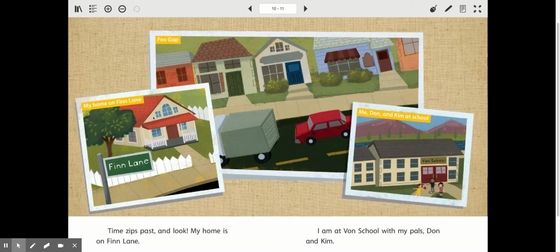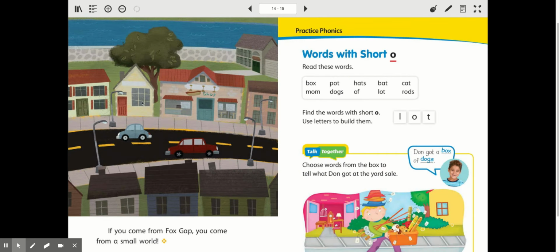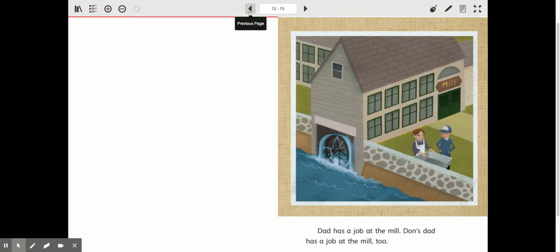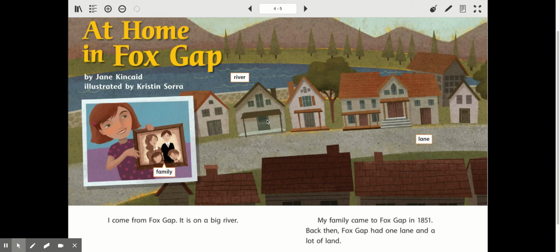You'll notice that this is current. Like this is what our houses look like today. We drive in cars or trucks. They go to school, etc. So, there's also, we still go to stores. We still have mills. So that would be the same as the good old days. And in the end, you just see their little neighborhood as it is now. So we're going to go back and we're going to read the story.